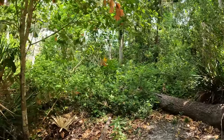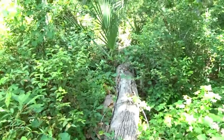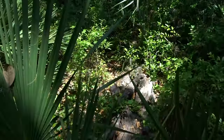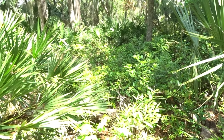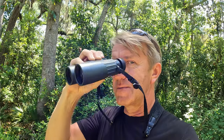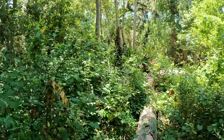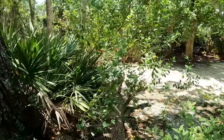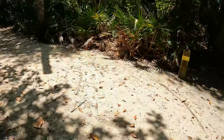Let me see if I can get somehow closer to see what's going on there. I want to see what's going on. Is it the coyote or is it the raccoon? Anyway, let's get back to the trail. Yeah, maybe coyotes. But anyway, now it calmed down.